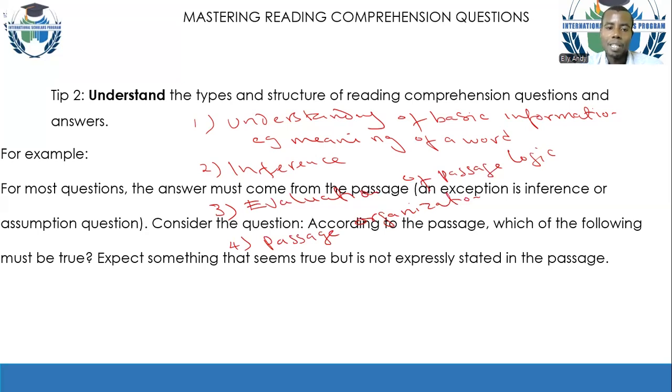Now, for many questions, the answer should come from the passage. That is, the answer should be something expressly stated in the passage. The exception is inference type of questions where you are expected to use the information in the passage to come to a logical conclusion. But for all the others, you must base your answer on things that are expressly mentioned in the passage. So understand the types and structure of the questions to help you practice for what you know. That is very critical. Because if you don't understand the questions you'll be facing and you are practicing, that is almost the same as blind practice. And blind practice won't lead you anywhere significant.